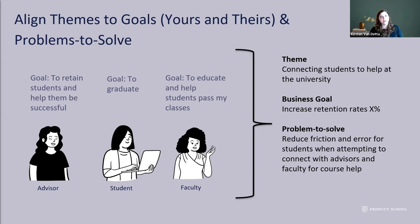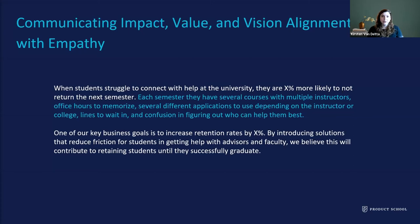And you end up putting that on your roadmap with something like this, where you are tying in the impact and value to your users, to their companies, their business, to your business, and your overall product vision. And you align that all together with really empathetic language. And that sounds something like this. When students struggle to connect with help at the university, they are X percent more likely not to return next semester. Not empathetic, just stated fact, we have the data.